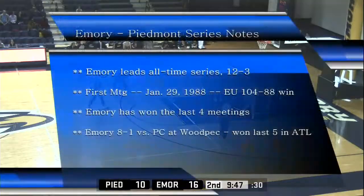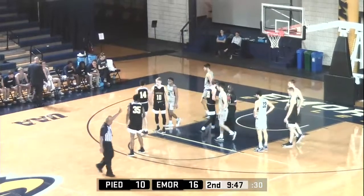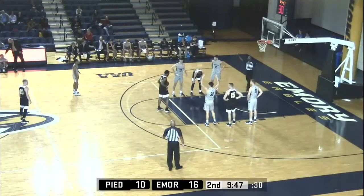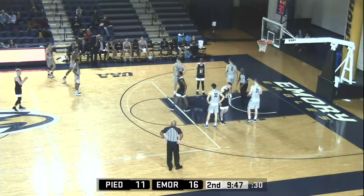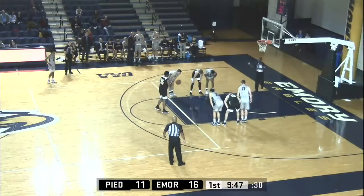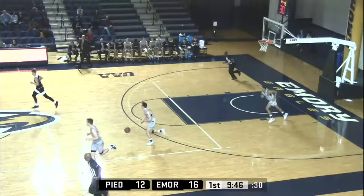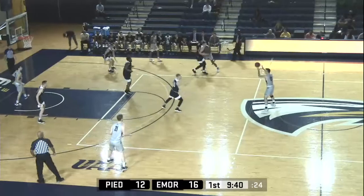And a whistle's called against the Emory Eagles. That's going to be their first team foul, on number 12, Greg Lawrence. So that's his first. That's the team's first. And that's going to send Jordan Foot to the free throw line. He hits the first. He's the team's leading scorer, averaging 13.8 points per game. He's the team's leading rebounder, averaging 19.2 rebounds per game. Went to Druid Hills High School, lives in Snellville, Georgia. And the lead is cut to 16 to 12. 9:42 to go in the first half.